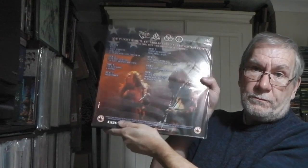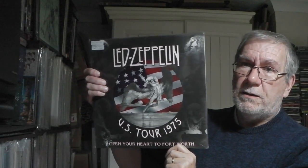Okay, so then we've got Open Your Heart to Fort Worth. This is a lovely 4 LP set, again 75 tour, Pigs on the Groove, again 350 made, and it's a mixture of colours, white, green, yellow and red. So yeah, a really beautiful title that. So there's at least a couple of Pigs on the Groove Zeppelins, and there may be many more which I've not got or don't know about, of course.